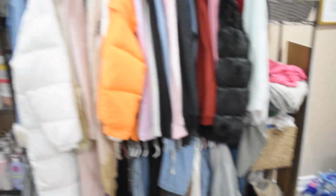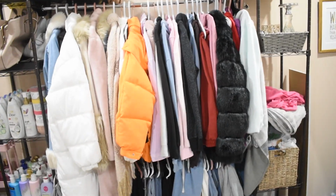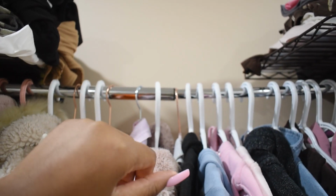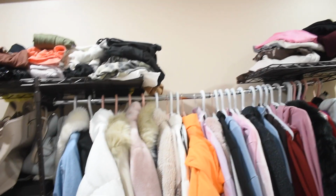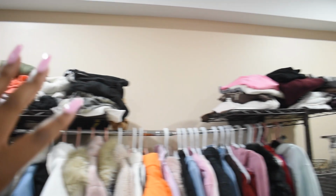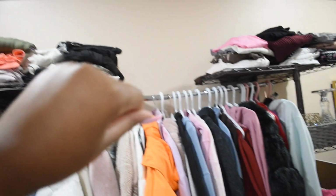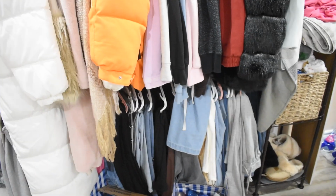So what I planned on doing is for this closet, you can actually make it smaller. So basically this whole gap, we can actually make these shelves on the top come together so there's no gap. And then with the drawers that are attached to my bed frame, I'm gonna try to put as much as I can of these folded clothes in there.